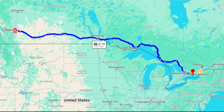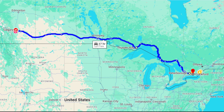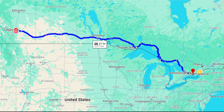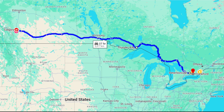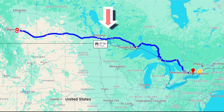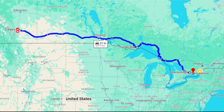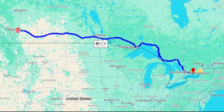From Calgary to Ontario, the distance is just over 2,000 kilometers, but Ontario is a huge province. So from the west side of Ontario, around Lake Superior and to our destination east of Toronto is another 1,500 kilometers.